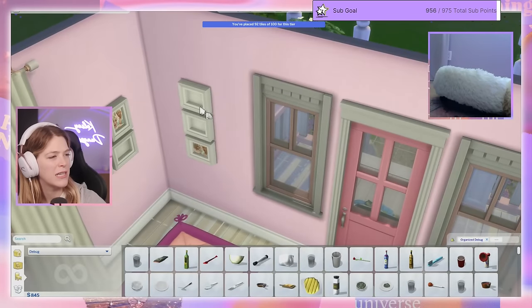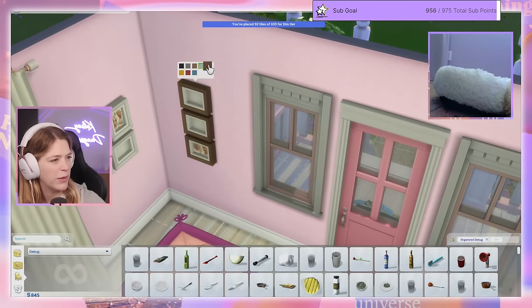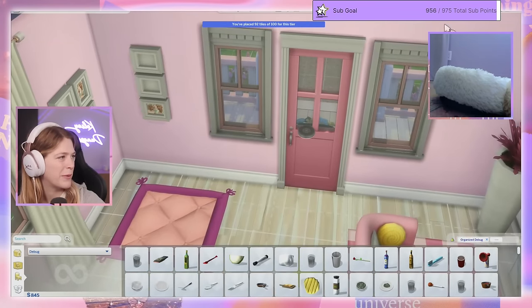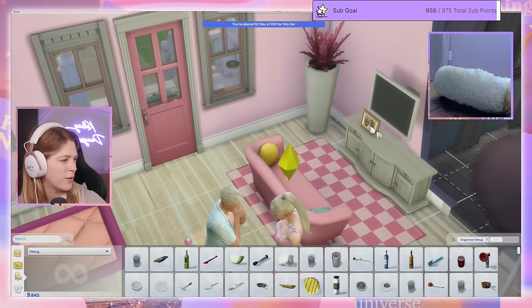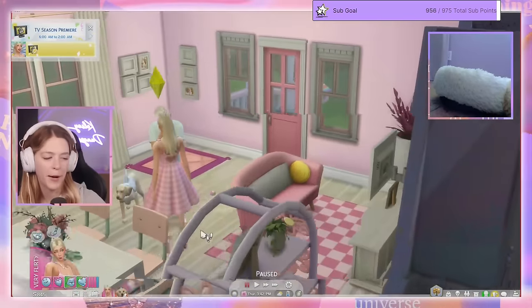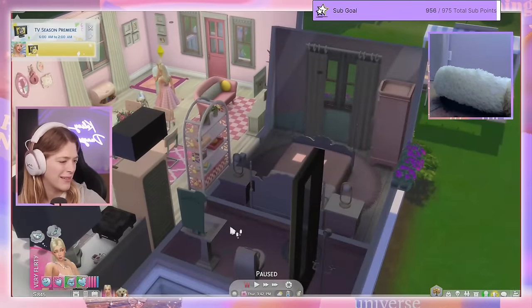I'm going to change these really quick to, like, a light brown. I don't like the light brown over here for some reason. We're going to keep the white. But the light brown over here is fine. Unless... No, it looks better that way. I wish there was a pink option. Just makes more sense. To have a pink option.